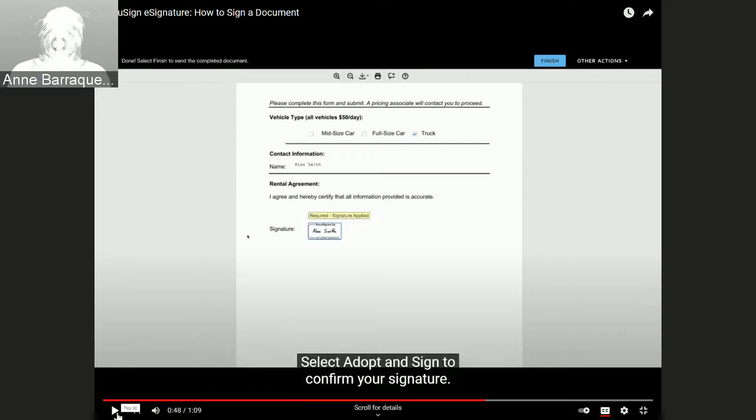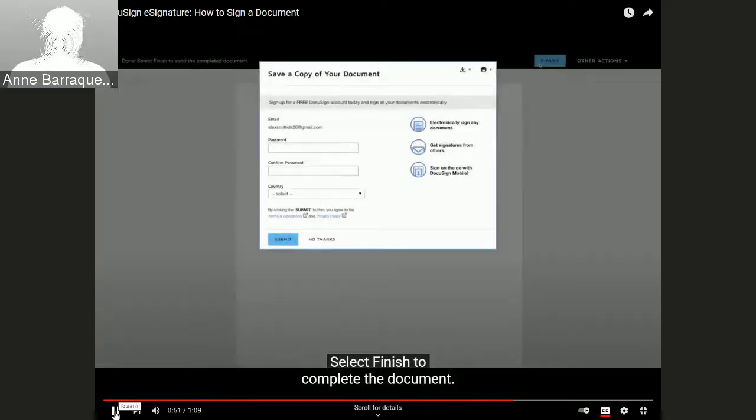But recall that in the background, with the certificate of completion and the audit trail, I'm tracing every event that is happening on that document. So I will know who logged in, how, and when. Everything is timestamped, and all the different events on that document are really followed up and traced in there. And here, I will adopt and sign to confirm my signature and finish, and this is it.